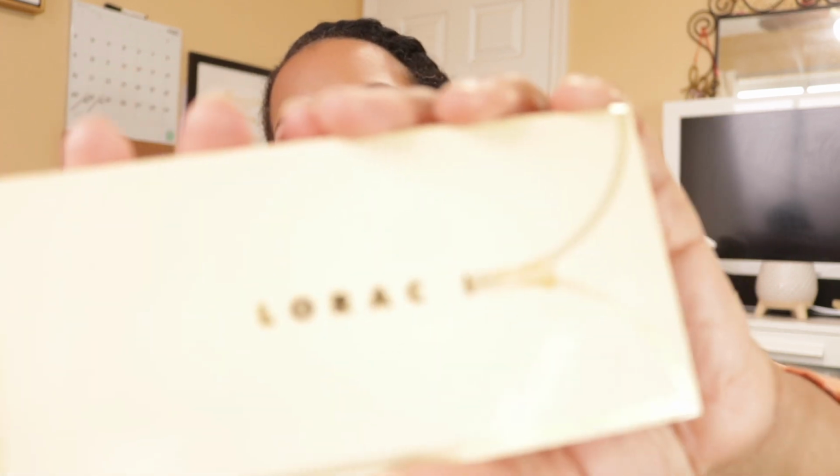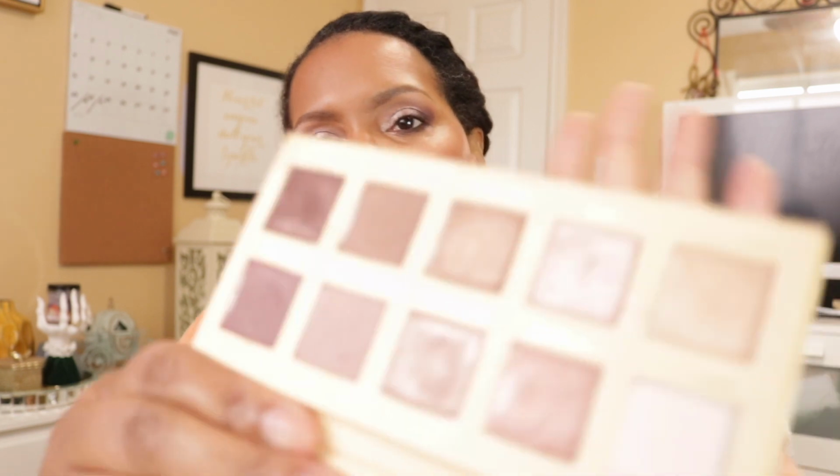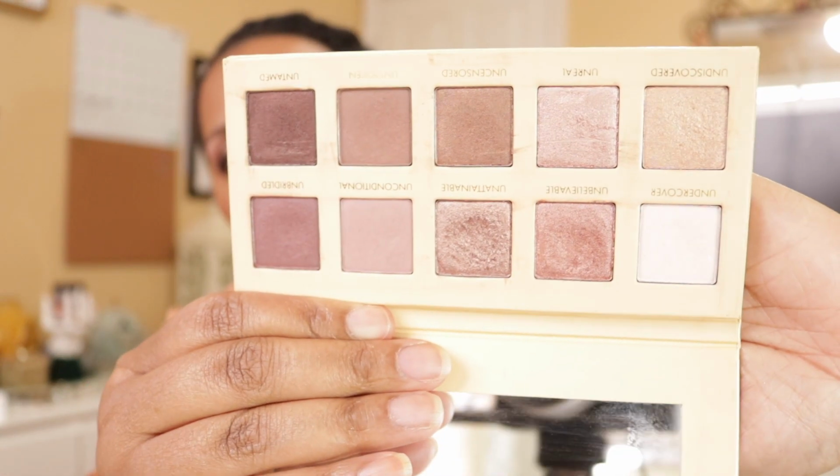And the first one would be the Unzipped eyeshadow palette. And Unzipped looks like this. I really, really used to love this. Let me swatch this real quick and see what we're looking like. Okay. They are still nice and soft. Let me do some of these mattes. Let's do Unspoken. Yeah, that one's kind of mixed with something else, but that's still what it's looking like. So we'll use that one.